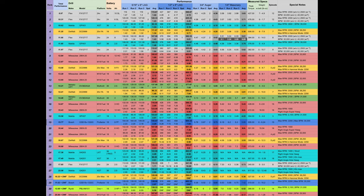So then we ran the GSB18v-1330C with the 8 amp hour Profactor battery, and that total performance number comes in at 15.77 seconds. That puts the drill in 19th place. How did we get the total performance number? We add up the sum of the three averages: the 5/16 inch by 6 inch lag, the 1/2 inch by 8 inch lag, and the 3/4 inch auger. We do not include the masonry test because not all the drills are hammer drills. But this one is.